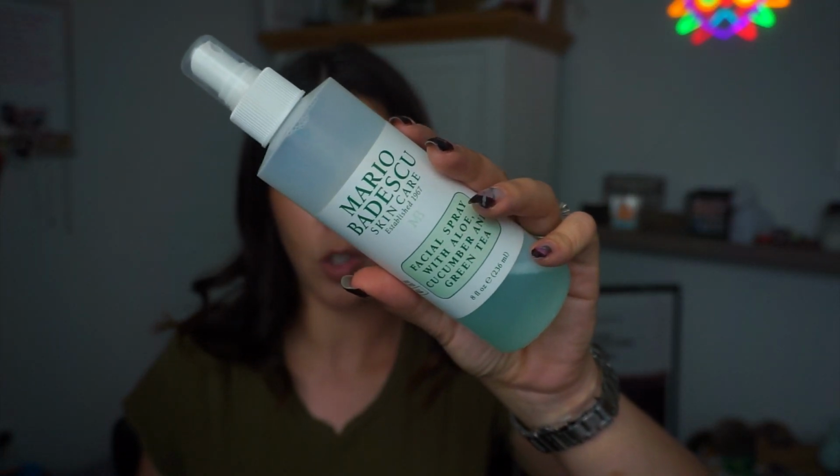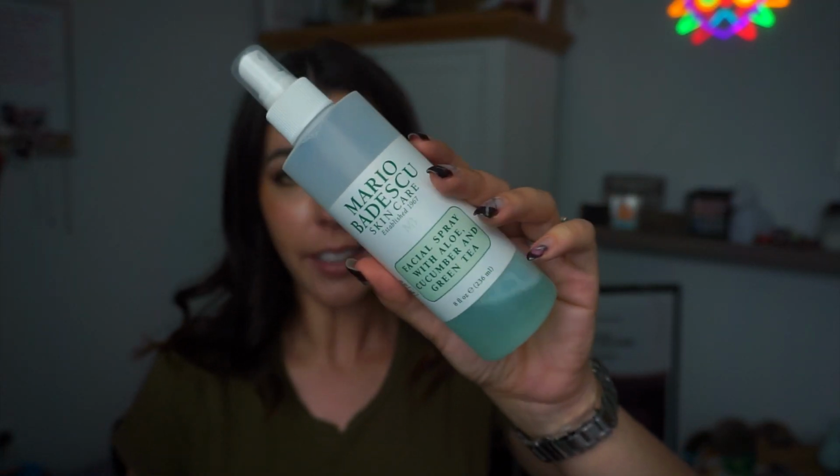Additionally, another high runner was the Mario Badescu facial spray. This is in the green tea aloe. I like this paired with that IT Cosmetics Bye Bye Under Eye concealer. That concealer can sometimes be a little bit dry, just because it is so full coverage. It does dry down pretty quickly. So I find if I spray my face after I apply the concealer down, I'll spray my face with this and then blend it out, and I just get the best blend that way.